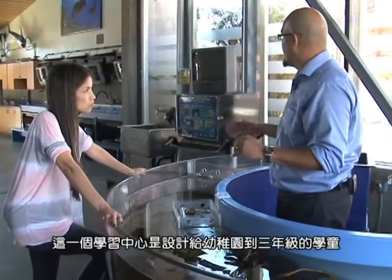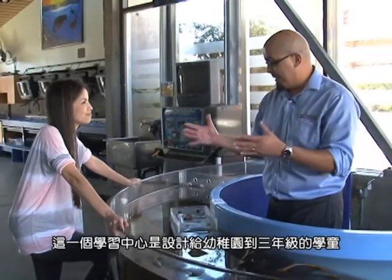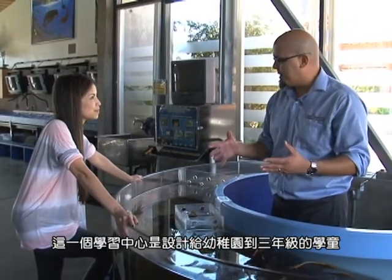Our Ecology Learning Center, where we are right now, is really our home base for our kindergarten through third grade programs. So again, very young kids coming through from all over Southern California.